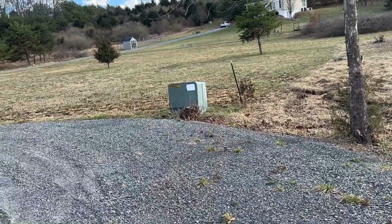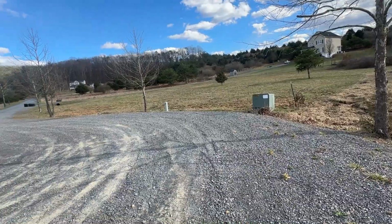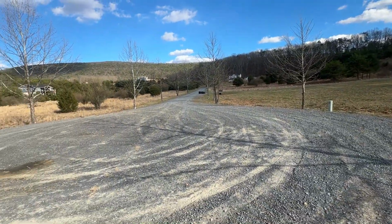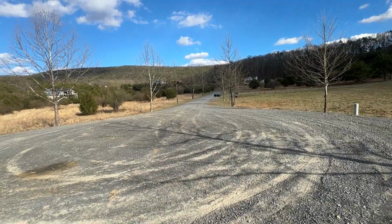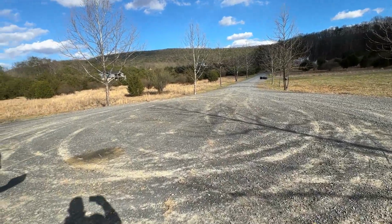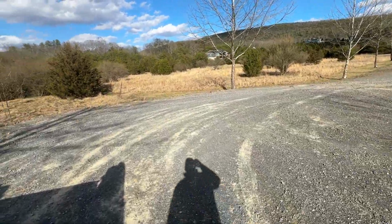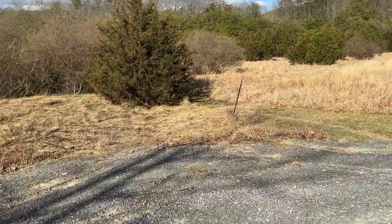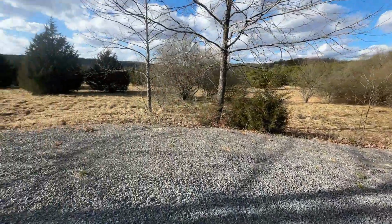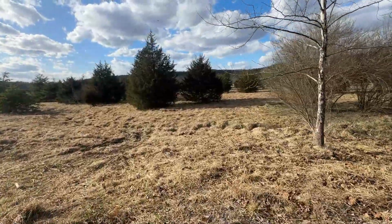There's one corner, you can see the post sticking up. And Frontier, the phone company, has run fiber in here. It's not down to here yet, but there's fiber right up there at the front that I saw, the pedestals for the fiber. So you've got electric, phone, and internet. Here's your other corner right here. And just had this lot brush hogged today, so it's cleaned up pretty nice.